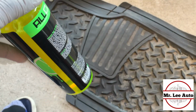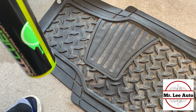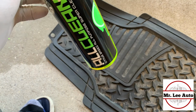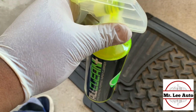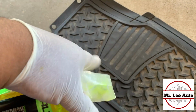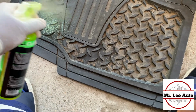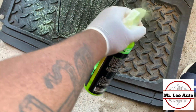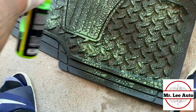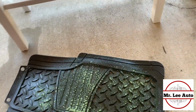So how I'm cleaning it: I cleaned that one with the shampoo, but it's carpet and upholstery shampoo. So I'm actually gonna try this All Clean from Chemical Guys on this one because I think it'll be a better clean on this rubber. So I'm gonna use this. I just spray it down. Probably don't need that much, but yeah, anyway, spray it down.